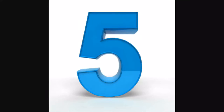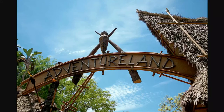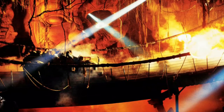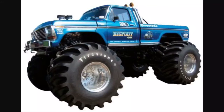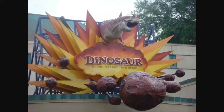Number 5 is Indiana Jones Adventure. This ride is in Adventureland. It opened in 1995 for Disneyland's 40th anniversary. It's a very rough ride. You're in a Jeep that lifts the car off the wheels and shakes you as you move along. This is similar to what a monster truck does, but more intense. Indiana Jones is similar to Dinosaur at Disney World.